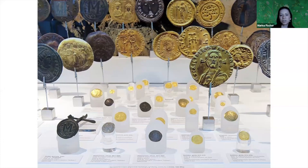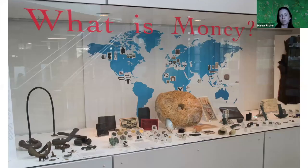Just some close-ups of the display. And this was another one, What is Money? So you can see the scope of the collection is absolutely huge. And my background, as you've heard, is art history and ancient Greek and Roman world.